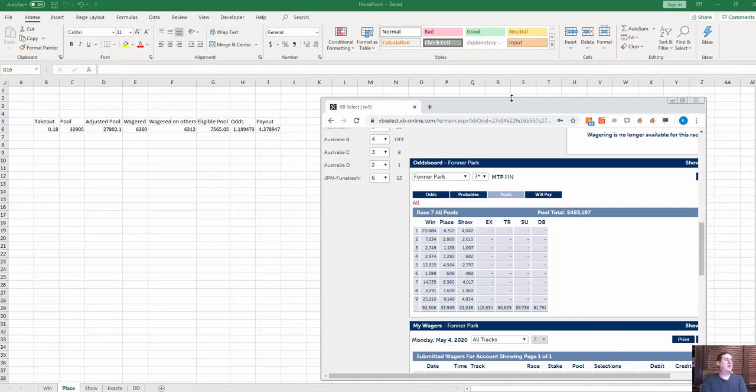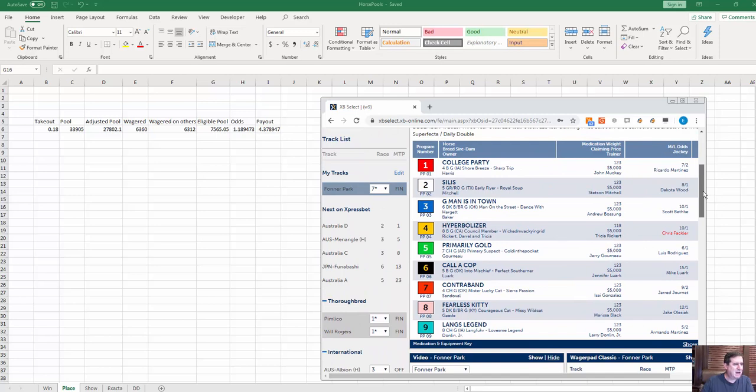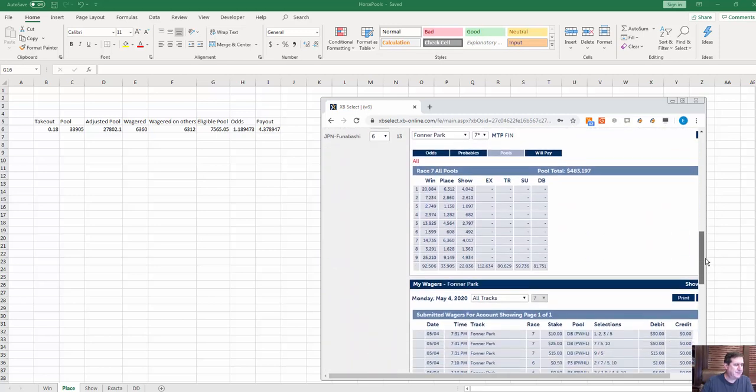But I want to show you how those pools are calculated, and you'll notice one crucial difference between win betting and place betting. First of all, the takeout is the same, so it's 0.82. We're going off that same race at Fonner Park where the 7 horse, this Contraband, won, and this College Party, the 1, got second.